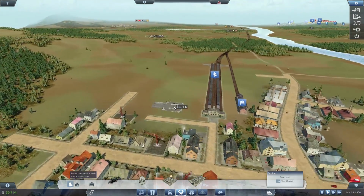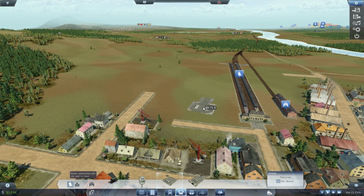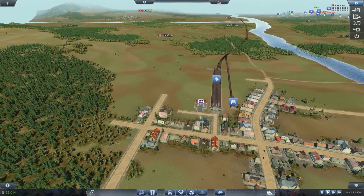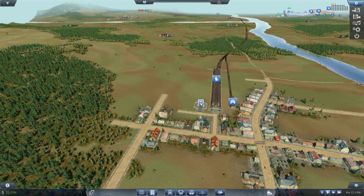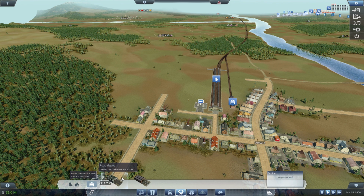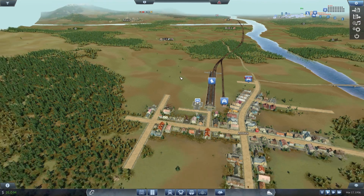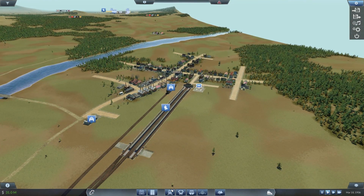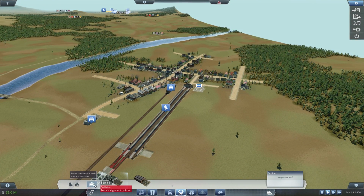Let's go ahead and set up our bus routes here in these cities. Put that stop right there. Actually, probably should have moved that out, but it's not going to be too much to demolish those, which I will probably have to do someday. Go ahead and put our vehicle depot way out there, and let's get some bus stops.